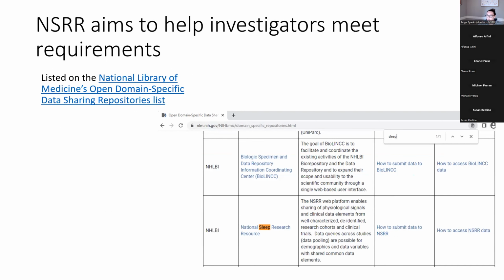In thinking about a data repository that would be the best fit for your data, we would like to highlight that the NSRR is listed in the National Library of Medicine's Open Domain Specific Data Sharing Repositories list. It has a number of repositories available, and the NSRR is the only sleep-specific repository on this list.